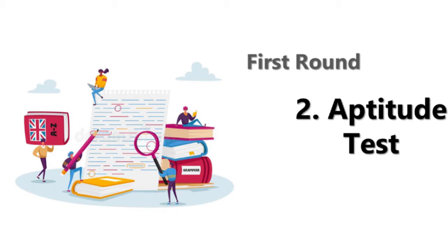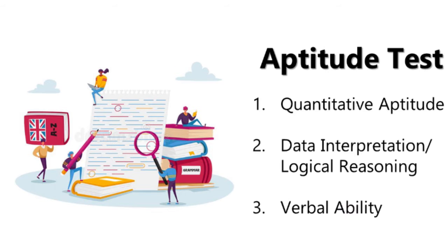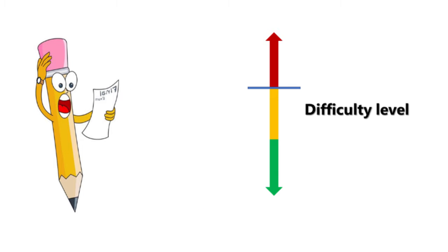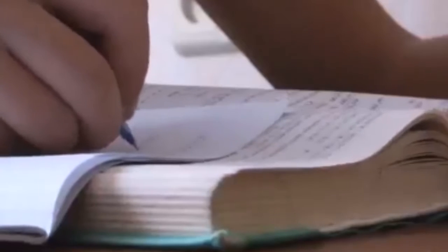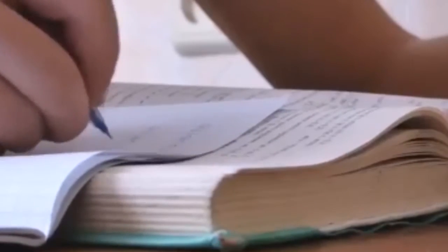The next part in this first round is the written aptitude test, where the aptitude test has three sections: quantitative aptitude, DILR, and verbal ability. The difficulty level was slightly above moderate. The candidates who score maximum in this test and have a good resume get selected in the first round.